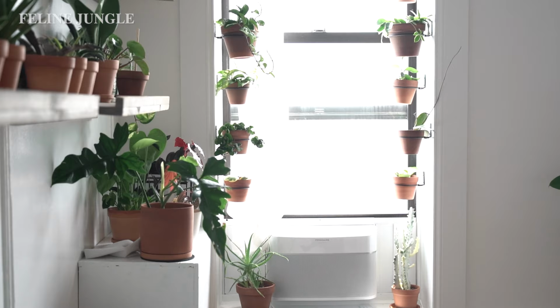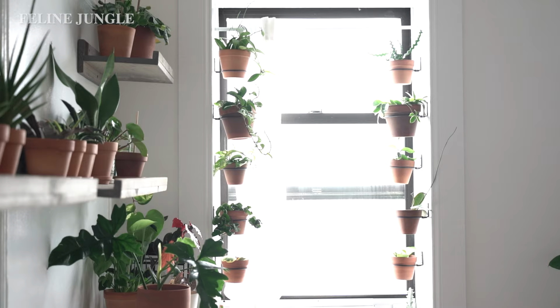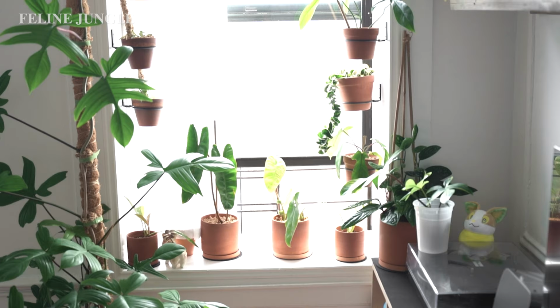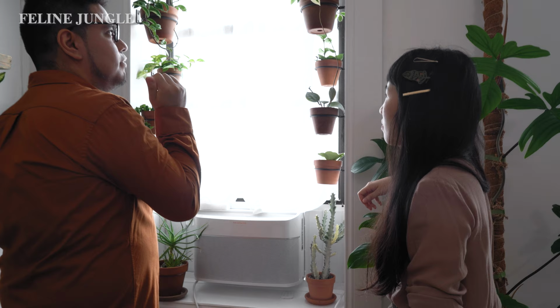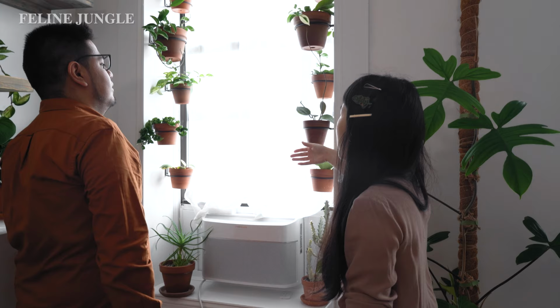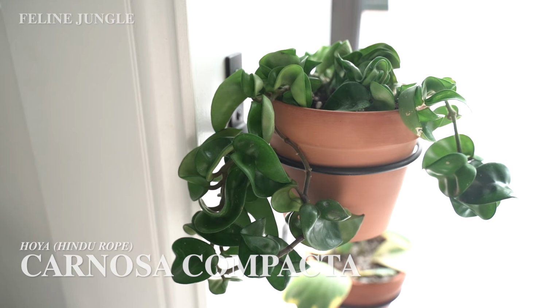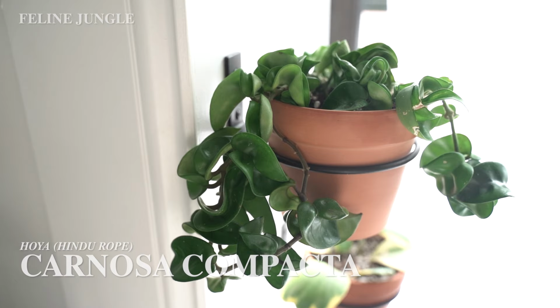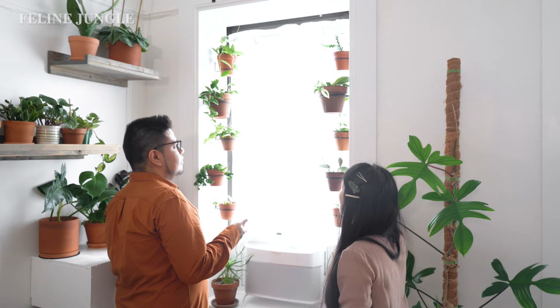And here I see you have a really nice design with all these hanging planters. Yeah, so I used to have them on the windowsill, but then I ran out of space on the windowsill. But we have a lot of these planes that are not being used. Right, and they're really deep too, so you can put multiple planters on it at once. I like this idea. And you plant a lot of Hoyas in here as well. Yeah, since this is southeast, they get a lot of strong light. So a lot of the plants that can resist the light are in this window.